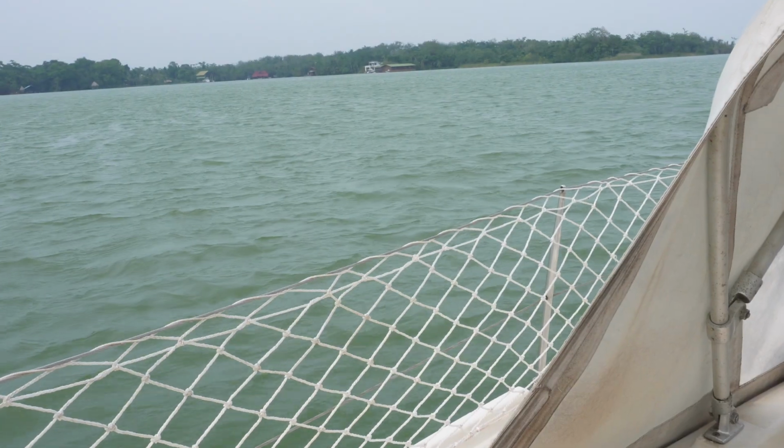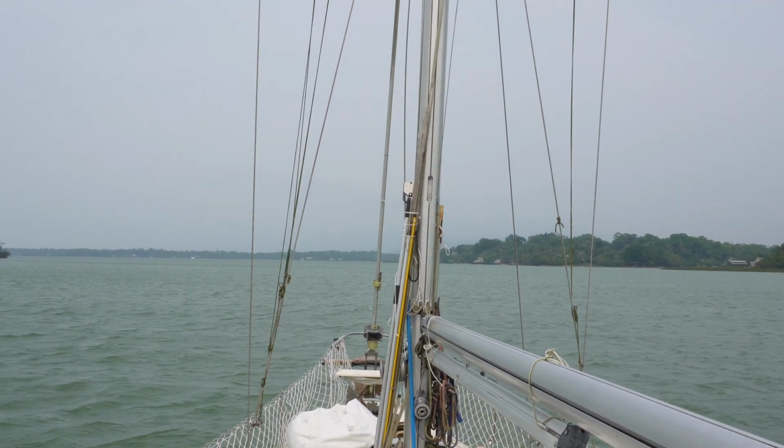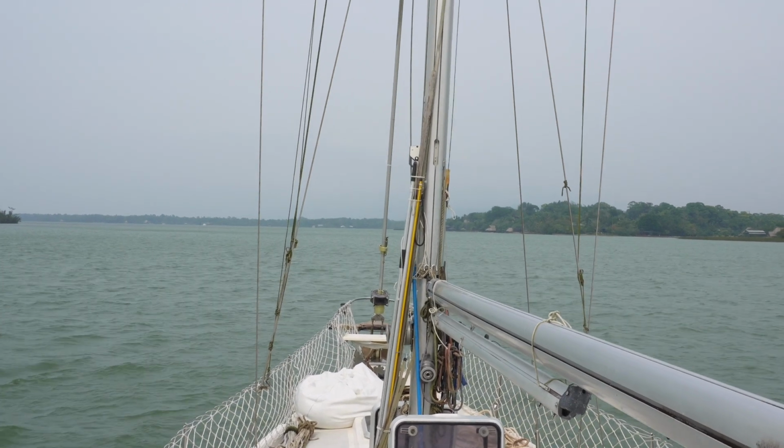So I've been studying up on anchoring and scope and trying to get the hang of Navionics and looking at Predict Wind like every 20-30 minutes to see what does that feel like? What does this look like? Just trying to get the hang of it. We're cruising along here. We're going 3.5 knots. I feel like my heart was racing so much, but I feel like it's gone down a little bit. We're doing pretty good, I think. Keeping an eye on the depth.